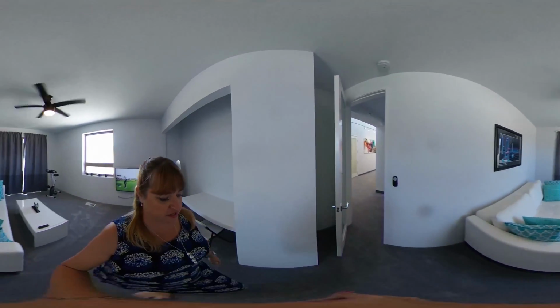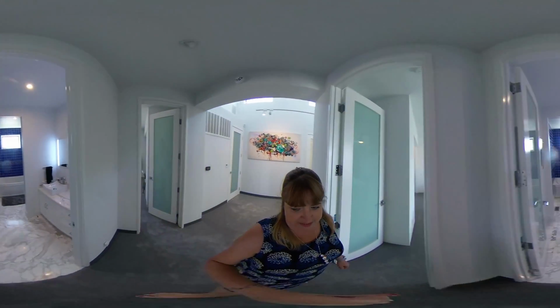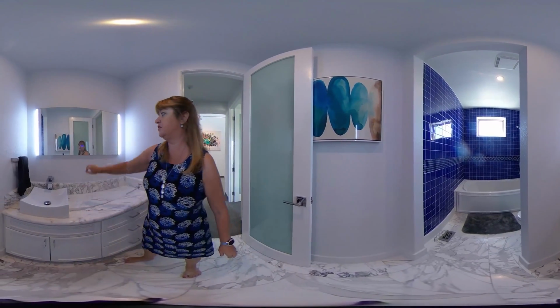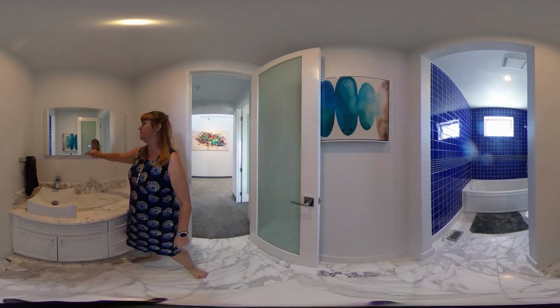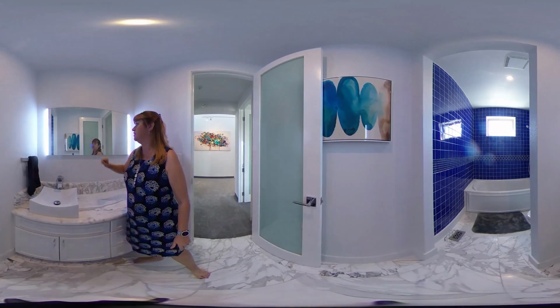Heading over to the other bedroom. Oh, let's take a look at the bath. So again, we have the lighting feature that you can easily turn off and on and dim, so you don't have to have the bright lights all the time. I'll go ahead and leave that on.